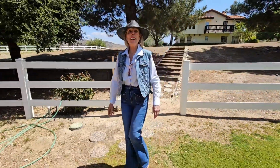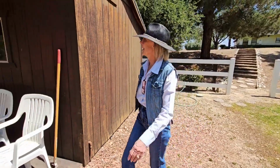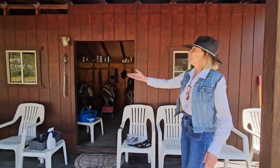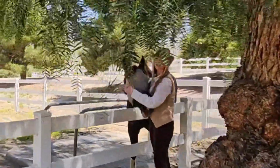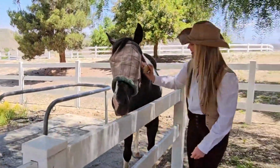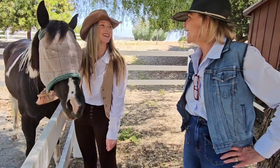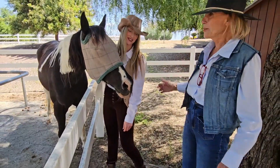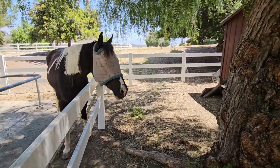Let's see who we can find over here brushing the horses. Hello. Hey, Perrie. Look at this. Michelle's over here already. I'm just brushing the horses, having a nice time here. Yeah, getting them ready for the ride. Yep, I'm getting their tack ready. And here's the tack room. Shall we go see the tack room? Sure. And this is where all the buddies get together to chat a bit.